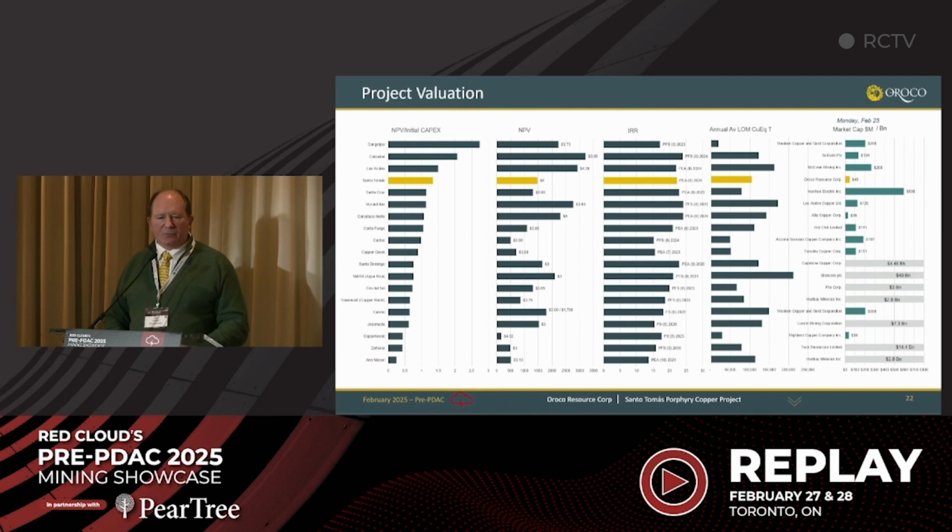So we're ranking the projects on the left side of the graphic. Globally, undeveloped porphyry copper and copper-gold projects. And as we move across, we see the NPV, IRR, and annual life of mine volume production for Santo Tomas compared against that peer group. What I'd like to do is draw your attention, as you look at the comparisons in terms of the project and the physicality, to our market cap in comparison with the peer group.